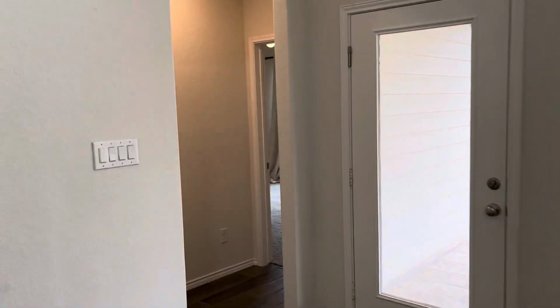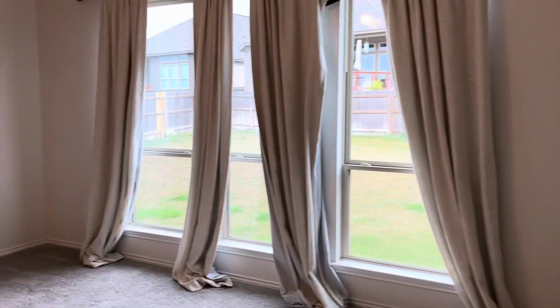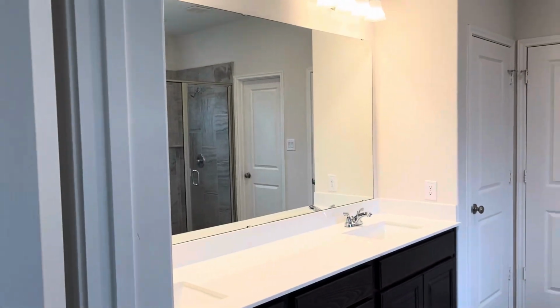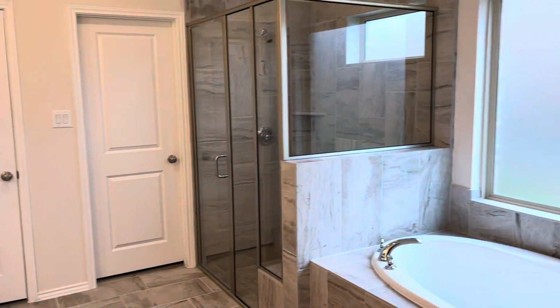This one has a first floor master bedroom. So if you have any difficulties accommodating stairs, this would be a fantastic home for you to consider. There are 2 bedrooms downstairs and 2 bedrooms upstairs with an incredible loft area.